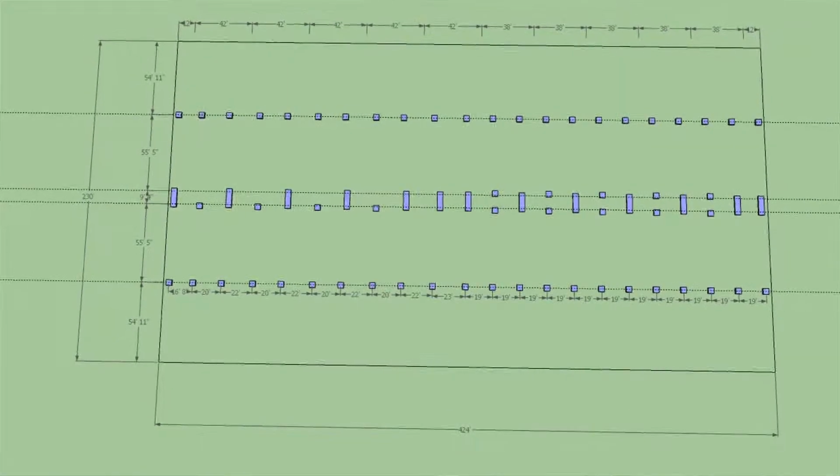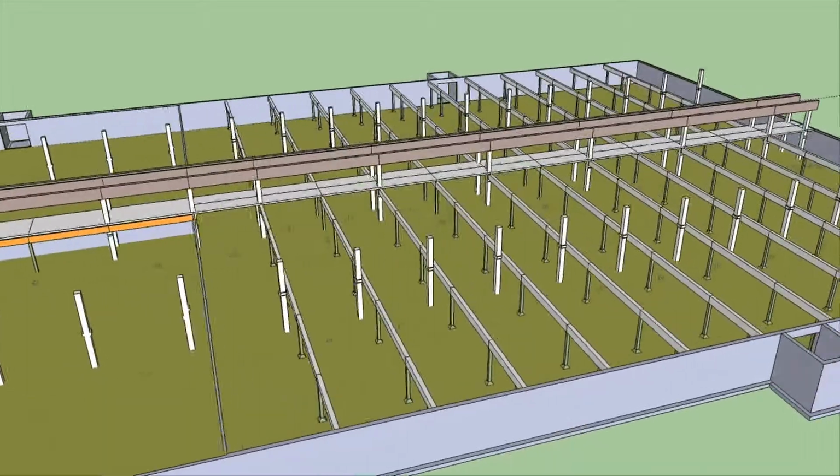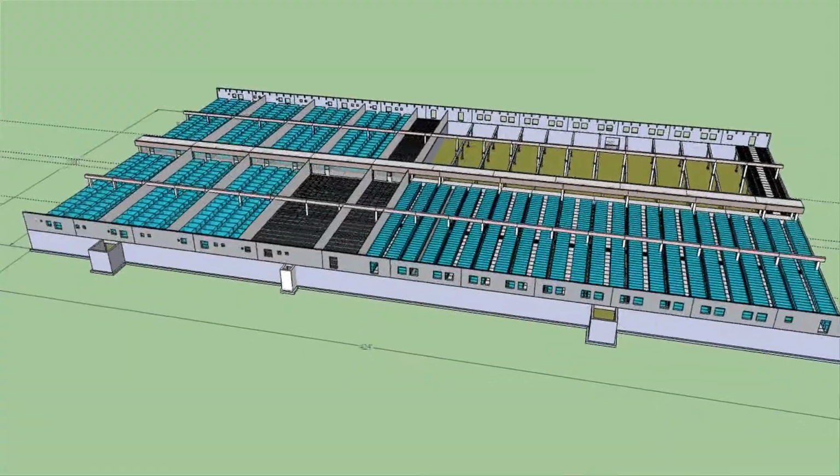Along the process, I developed a 3D rendering which helped everyone to visualize the process, how it could go together, and how it would work for them.